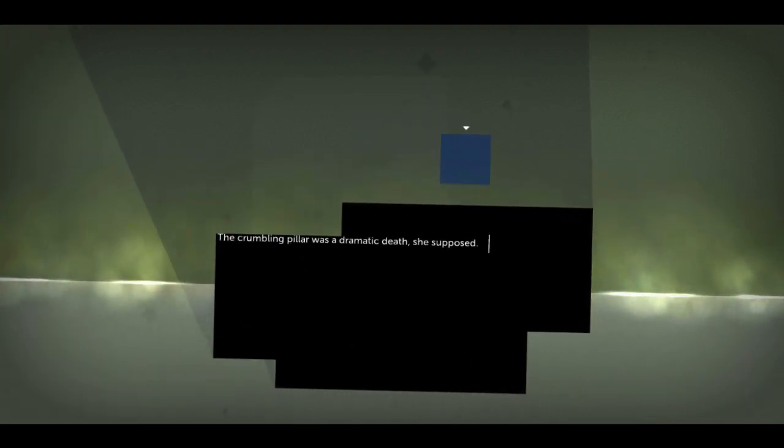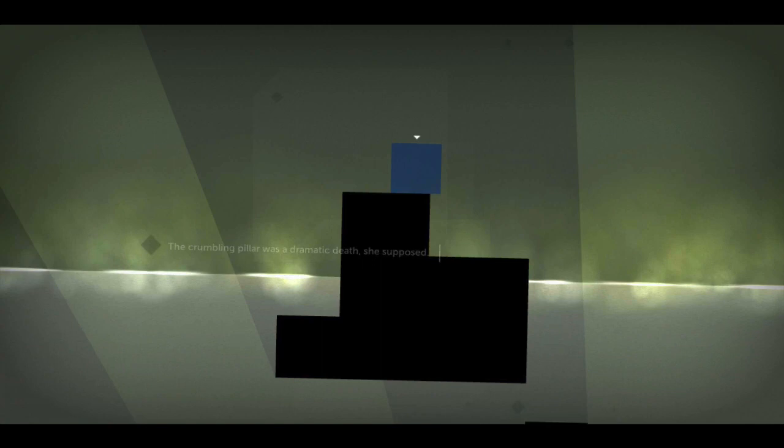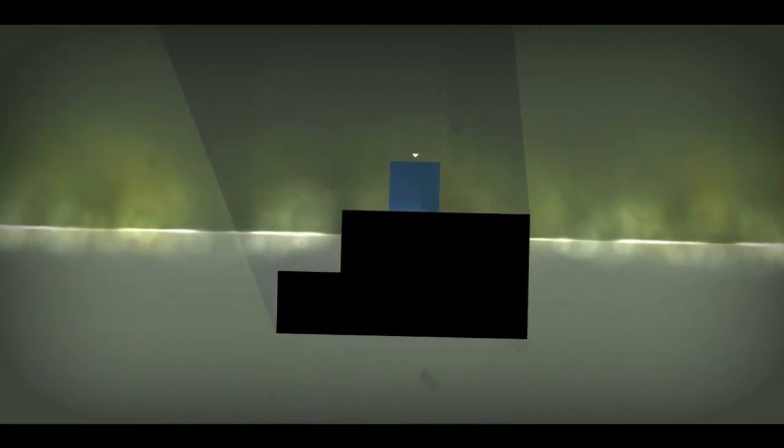So this game's kind of got this glaring theme of evolution, which I have no problem with as a believer in evolution, but.